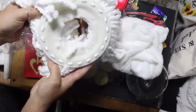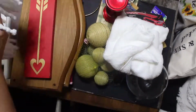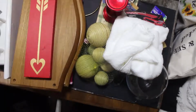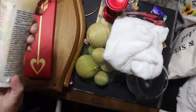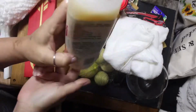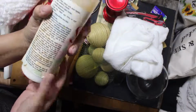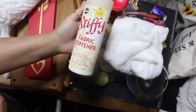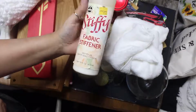A mop head for one of those spinny mops. But I think we all know what we can do with these, right? Can we say gnome? I have yet to make mine. I have the stuff. I haven't done it yet. And this stuff is a Plaid brand product. Okay. It says 1988, and by the looks of it, it may never have been used. My mom laughed. Fabric stiffener.